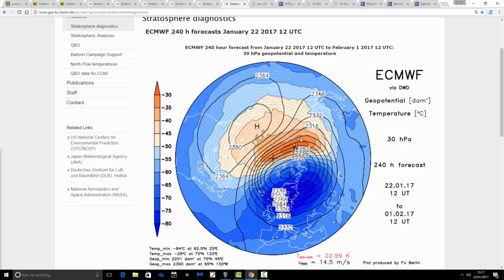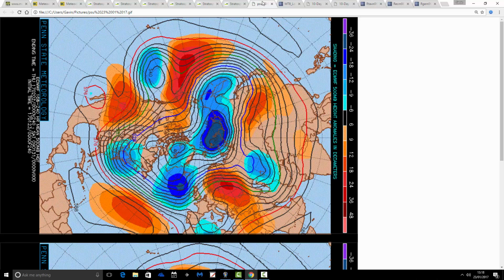So you would need to go on a few more days and see whether that's sustained before you can say that there probably will be a response in the troposphere to that stratospheric warming. Obviously, I'll be keeping you posted about this over the next few days as we close in on the stratospheric warming that's coming up at the end of the week.